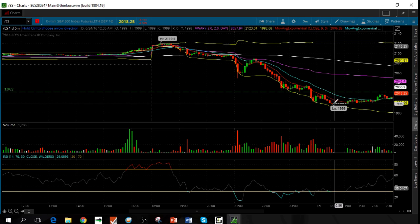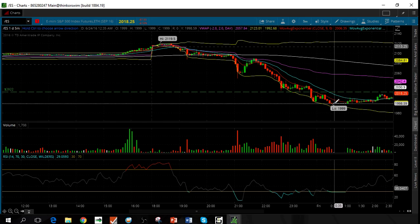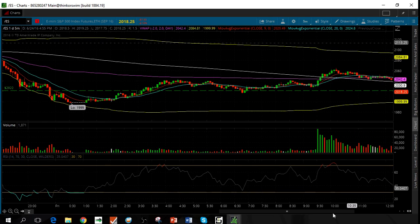And once it got hit in 1999, they shut it down. You can see they halted it pretty much, and all the orders that were going through at 1999. That was it. And so they stopped it right there. They stopped the bleeding, and you can see it never really came back down to it.